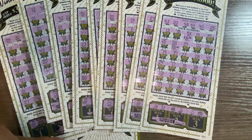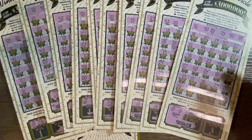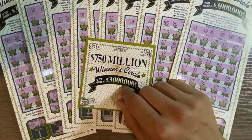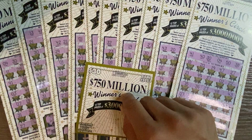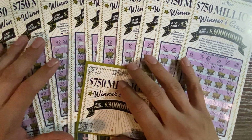And the very last ticket was ticket number 25 for a $50 win, totaling $720 back on this $750 book. The $750 million dollar winner circles have been taking care of us. They've been giving us good returns. So as long as that keeps happening, we'll keep bringing you full books.